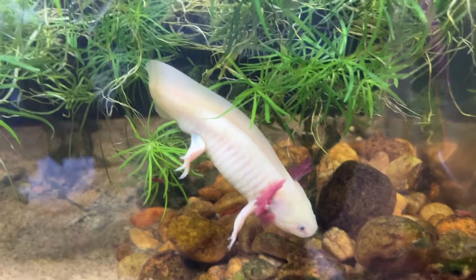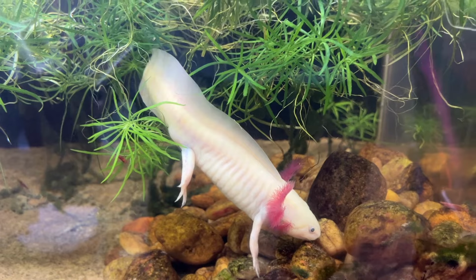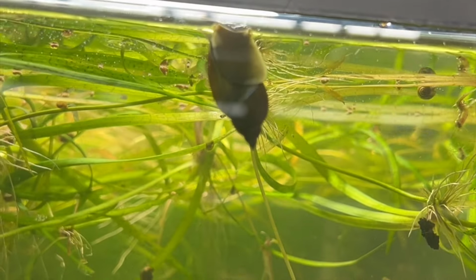So I did just see that axolotl gulp air. That was interesting. So I do go up, grab a gulp, come back down. And I just had to share this guy with you. Look at the size of this pond snail. He's huge.